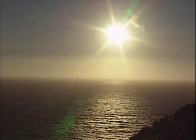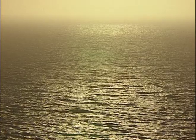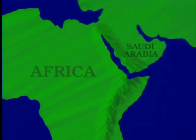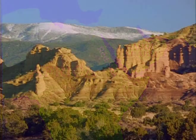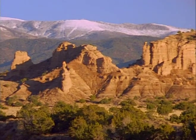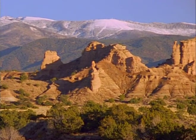If crustal spreading persists, it can split a continent in half. Ocean waters move in. This happened in Africa, where the famous African rift opened a gap between the continent and Saudi Arabia. The Red Sea was born. In North America, the Rio Grande Rift and Basin and Range Province may or may not progress to the ocean stage.